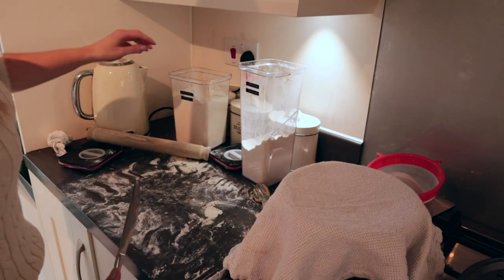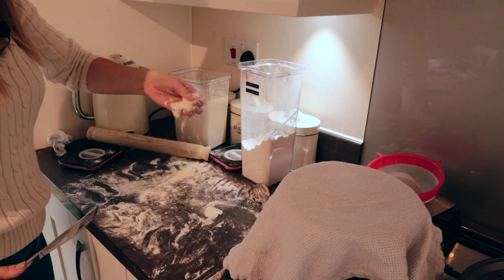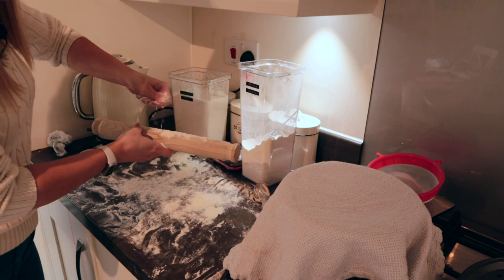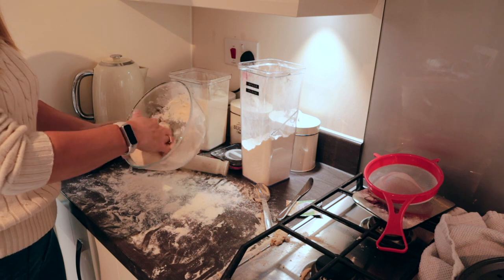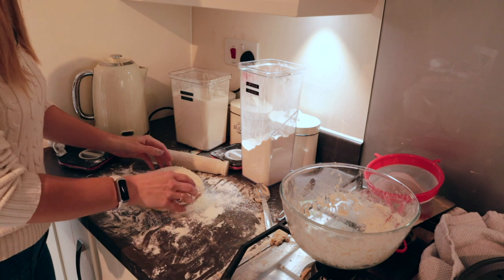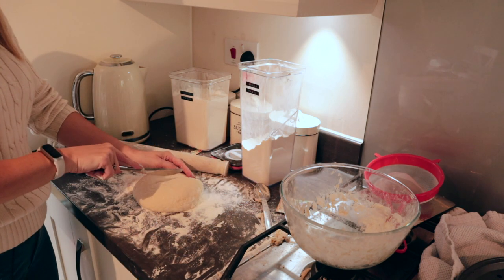Now you've got your sauce done, you want to get your dough back out again. Just put a little bit more flour onto the surface, and then at this point I normally put a bit more dough onto the actual rolling pin as well. So you can see here, even in 5 minutes, it's already risen. So take that out. And this pizza dough here will make easily enough for 2 large pizzas.